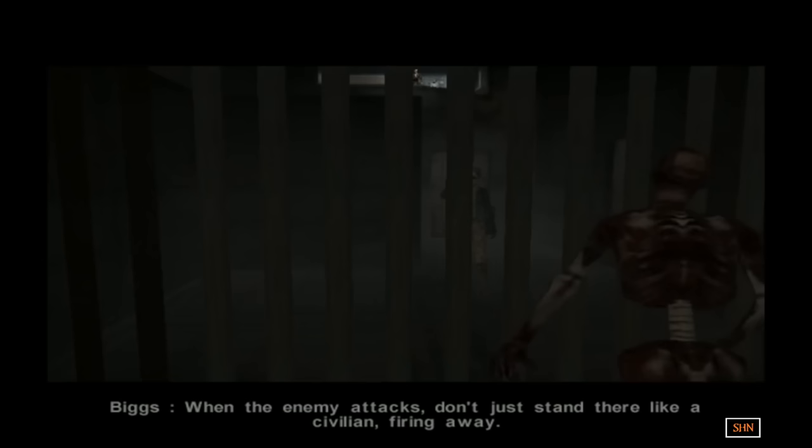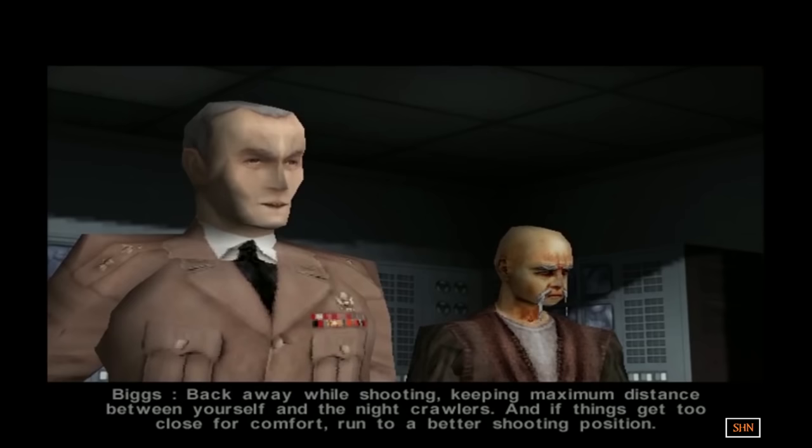When the enemy attacks, don't just stand there like a civilian firing away. Back away while shooting, keeping maximum distance between yourself and the nightcrawlers. And if things get too close for comfort, run to a better shooting position.